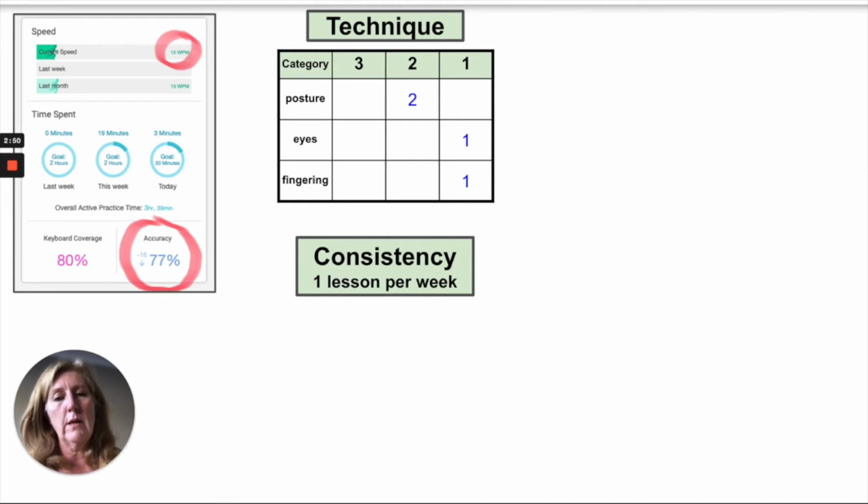Typing Club each week. So with this pretend third grade student, we can see that they need more practice on not looking at their keyboard, as well as better fingering, and they should go from 1 lesson per week. They're not making that 3 lesson per week benchmark.